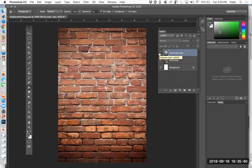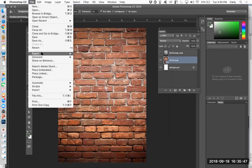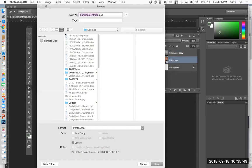I'm going to turn off that brick layer for now, and I'm going to rename this project. I'm going to go to File, Save As, and I'm going to rename this project DES460_Week1_ your name.